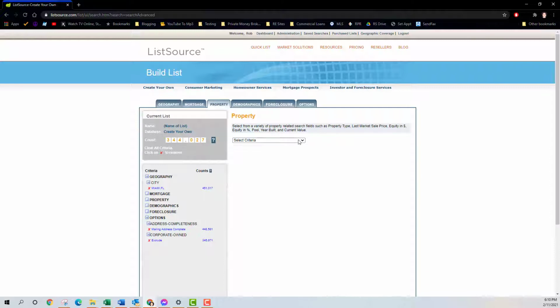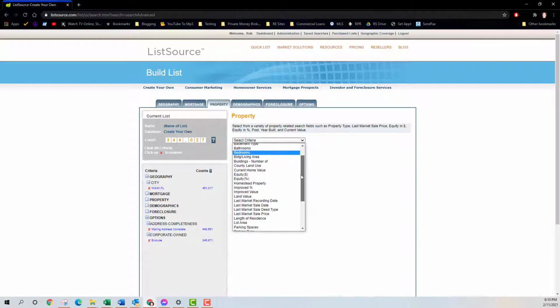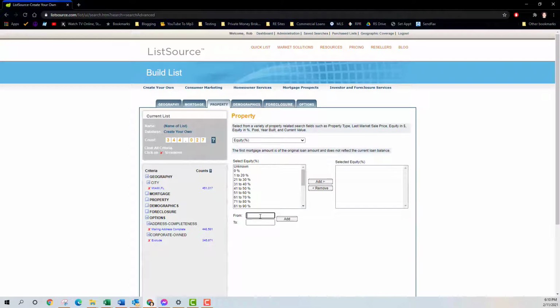Now we're going to be specific about what kind of properties we want to target. As you can see here, you can go by square footage and beds and baths. Let's look for the cash buyers, and what we're looking for are the people who paid cash for the house. So we're talking about 99 to 100% equity. You could put 95%, things like that, but you want people who actually paid pretty much full cash.